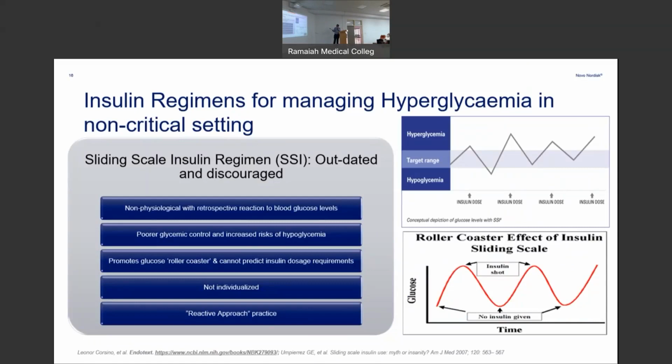Sliding scale means poorer glycemic control and increased risk of hypoglycemia. Even though we say that it prevents hypoglycemia, studies have shown that with the sliding scale, the risk of hypoglycemia was much more. It promotes glucose swings, which is called a roller coaster. You can see it like a roller coaster ride. This can happen if we use the sliding scale regimen. As I mentioned, we have to prevent glycemic variability, and this goes for a toss if we are using the sliding scale regimen.